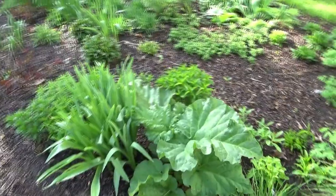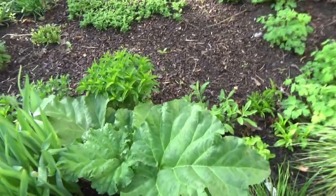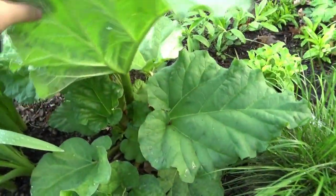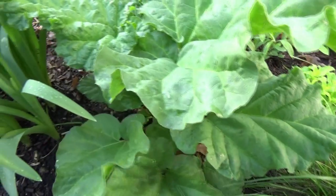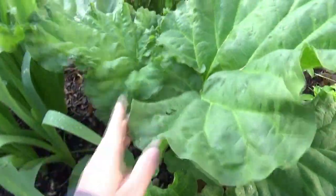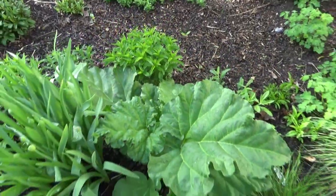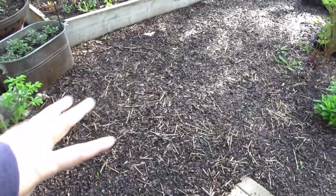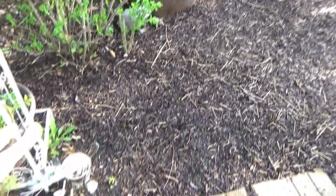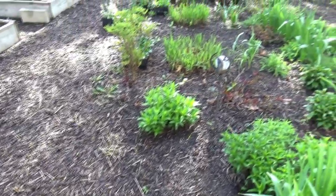Yeah, my rhubarb, I was not expecting this much growth on it. It's definitely a big variety. I know they say you're not supposed to harvest on it till the 3rd year. I might have to, just to make some room in here. I wanted to plant it over here, and I think this would be a really good spot. I'm just tired of digging up plants right now. I'm really sore.